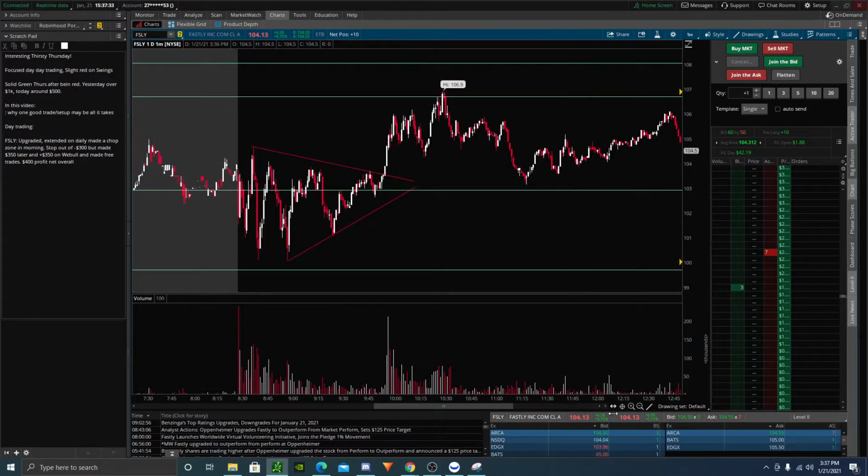But we eventually prevailed. We started off the day in tight consolidation, and right here we had a nice double bottom off the lows and a nice rally. Right here we put in a nice bull flag pattern with higher lows. So I went long FSLY just over, I believe, 103.50, looking for a move up to about 105.50 or 106, maybe as high as 108. If we could get the breakout of 108, we'd expect 110 and 113.